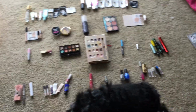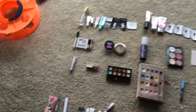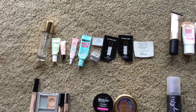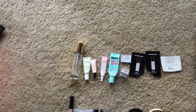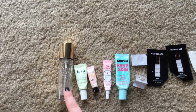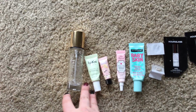So I'm going to go into a little more detail, but this is the overview of everything I used up. So let's just start right here. We have primers. I used up 10 primers this year. So the Touche Éclat Blur Primer, here, let me get a little closer. Sorry, Kanga. So I used up the Touche Éclat Blur Primer by YSL. That's probably my favorite primer I've ever had, but it's gone now, and that's okay.